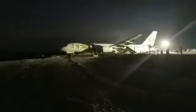So the plane burst through the perimeter fence of the airport, only coming to a complete stop when it encountered the huge sand buildup. There's a big sand buildup here to the back of the airport where they're doing some expansion work on the tarmac and the runway. They've been doing some expansion work here for a while. And so as you can see, the airplane only coming to a stop there.